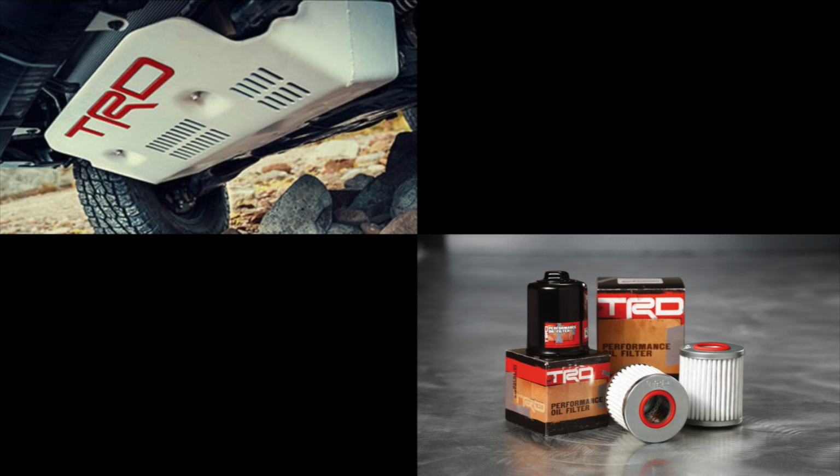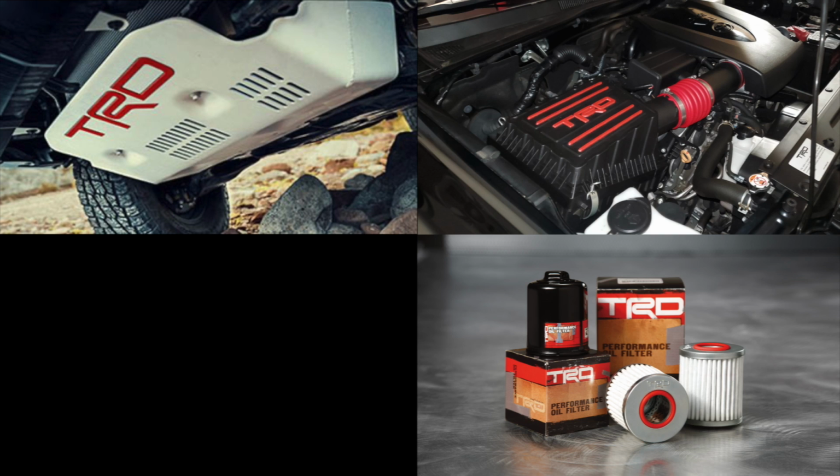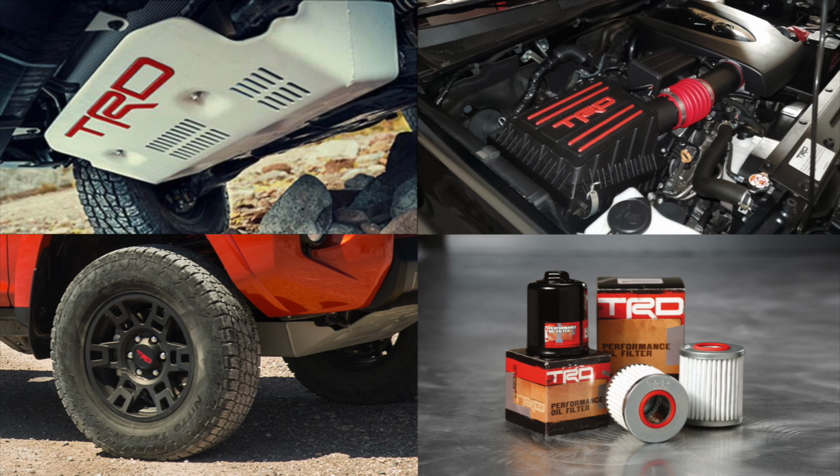But today we're going to talk about the TRD skid plate, the TRD oil filter, the TRD exhaust and cold air intake, and one version of TRD wheels.